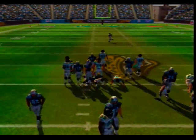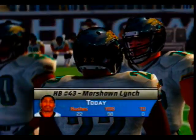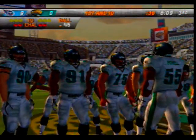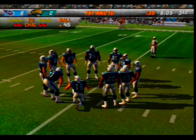Ingram comes up to make the play at the 45. Good blocking up front and a nice gain on the counter. Yeah, and that was a perfect call in that situation. He did a nice job avoiding the first wave of defenders, then converting for the first down.